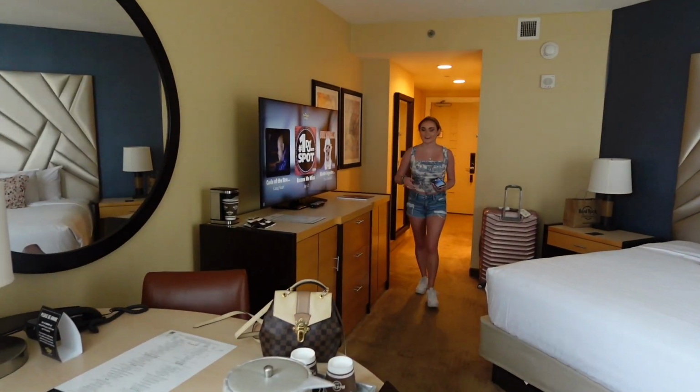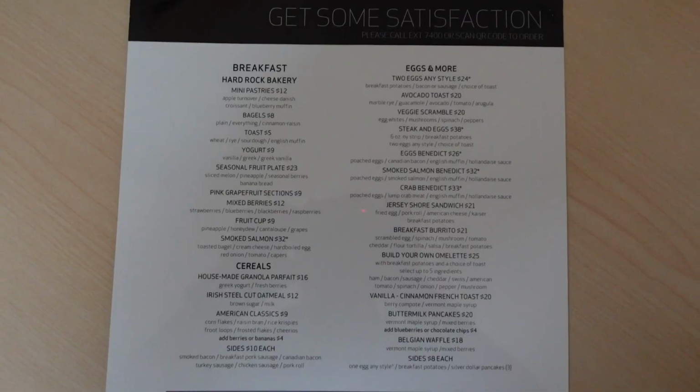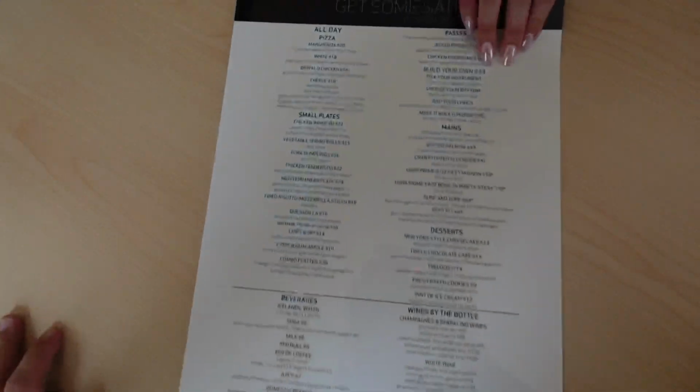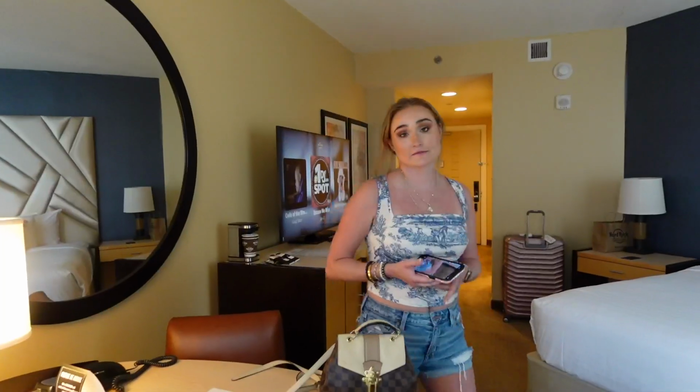Very impressed. Hold on. Here's the room service menu if you want to pause. Big menu. Nice big menu. There you go. There's your room service menu. There's drinks on the back, but pizza, ooh, all day. All day pizza. Pasta? Pastas. Oh my God. There's a lot more back here. But yeah, that's Hard Rock Hotel.